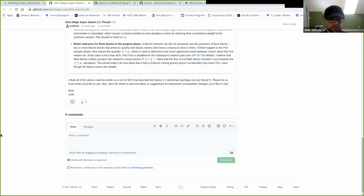Not really in terms of ratification process. I would love to move that along just because it's good to have a game plan in place in case poop hits the fan again. I think right now I'm waiting for Aaron and Ludo to take a look at it.